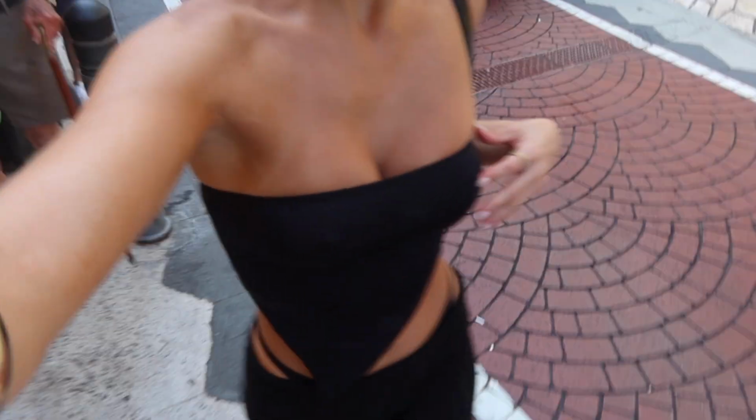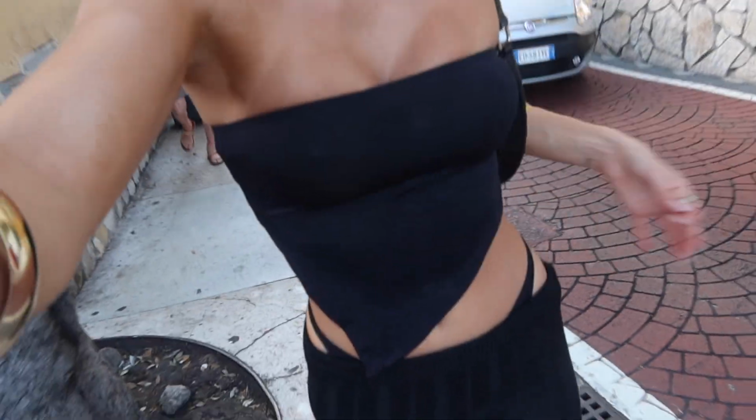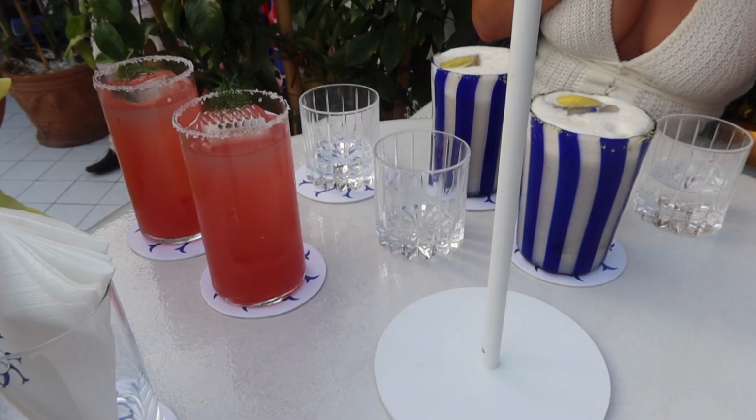This is the outfit. A little bit hard to show you as I'm walking. The top is from Princess Polly. The skirt is from That's So Fetch. Shoes are Zara. They are literally a pair of undies. Sunnies are from Peter and Jane, and that is my outfit.